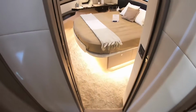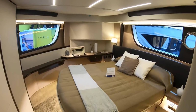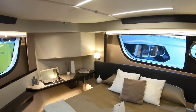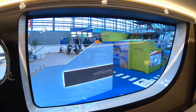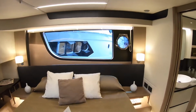Now on this one, the master cabin is actually at the front. A lot of boats of this size go for the full beam master. On this boat they put it here, and it's a really good size because they've offset the bed, which gives you a good walkway all the way around it, and you've also got these huge windows, so there's a great view out from here. When you're lying in this bed, you can see straight out through there, and there's a big opening section as well, just there and on the other side.